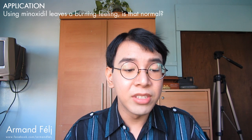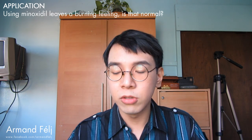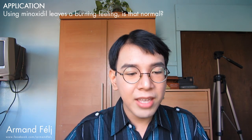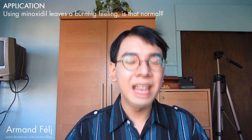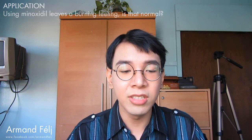Using Minoxidil leaves a burning feeling. Is that normal? If it's your initial reaction, basically this one is warm on the skin. If you apply it, it might feel warm as well, but if it has been burning for such a long time, you might as well discontinue using the product. What type of Minoxidil do you use? I use Isaac Topical Solution 5%.